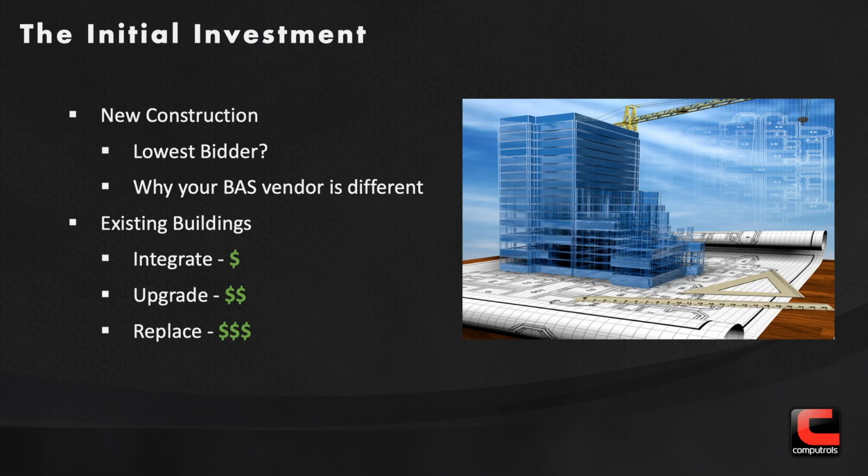So the initial investment for new construction is a pretty straightforward process. Generally, you have a general contractor who goes out and hires a mechanical contractor, and the mechanical contractor often goes out and hires a controls contractor. Well, the mechanical contractor has a pretty good idea that he or she needs to be one of the lowest bidders to win that work. So as a result, they're going to go out there and find a controls contractor who's going to be one of the lowest bidders to make their bid one of the lowest bids.